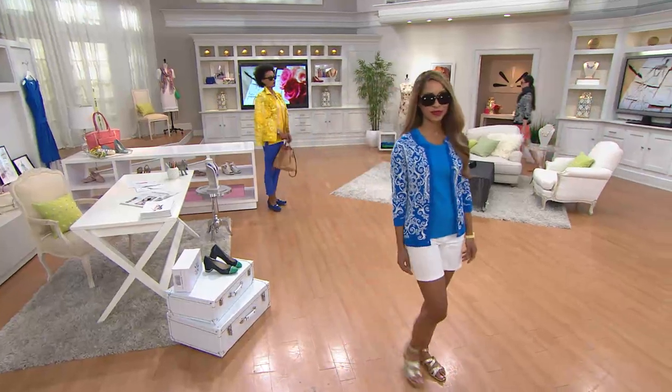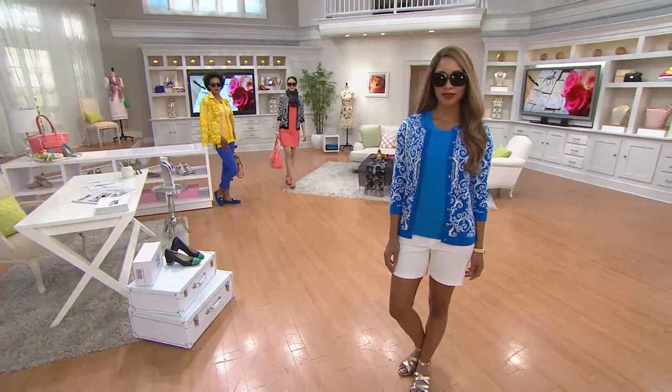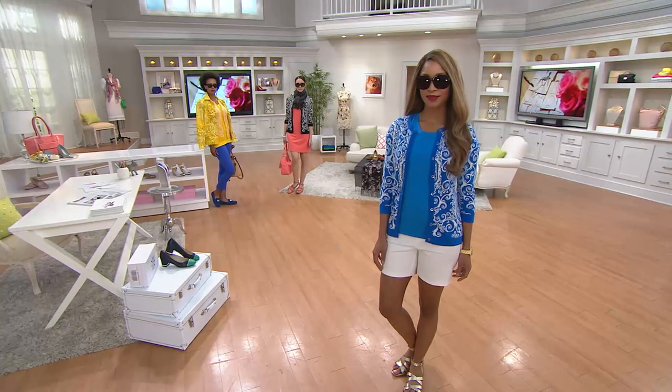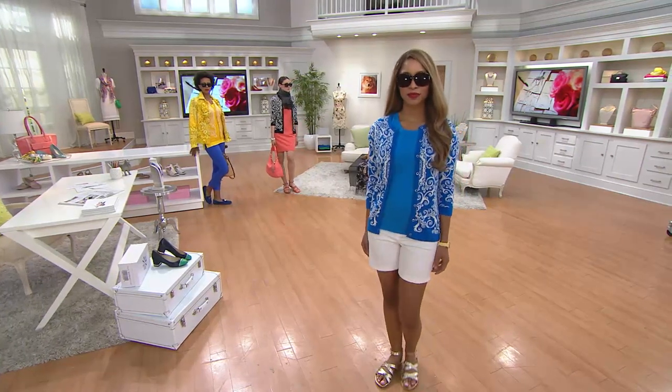Look at this. Now I'm just going to do a little bit more styling here of print on print on print. This is a lot of prints, but I'm telling you, I can't get enough. I feel courageous. You do, I know. And you'll tell me if you don't like it. I know she will. Every once in a while.